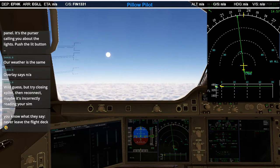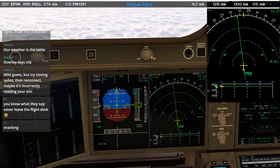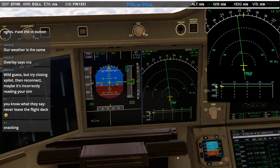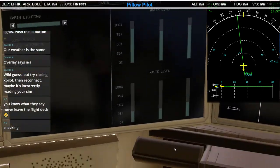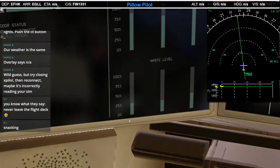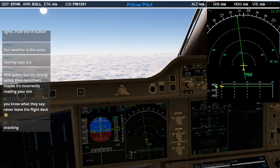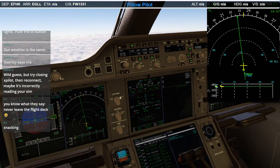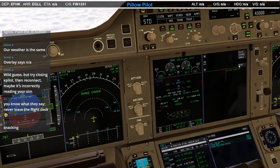Well, I think we're just over halfway there. Very nice. Snacking, exactly, you know. All the waste levels are increasing as well. That's not good. I like that it simulates that. I like that the coders actually had to write code that says increase waste levels as the flight goes by. Do you know what I mean? That's dedication, that is.